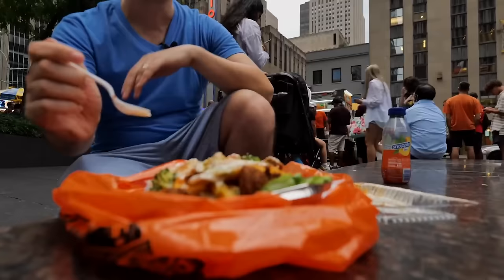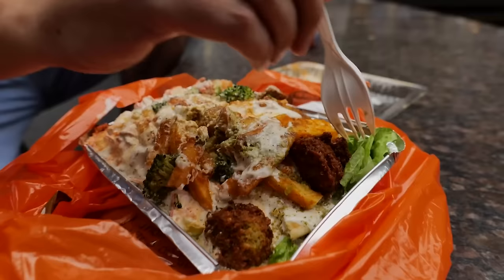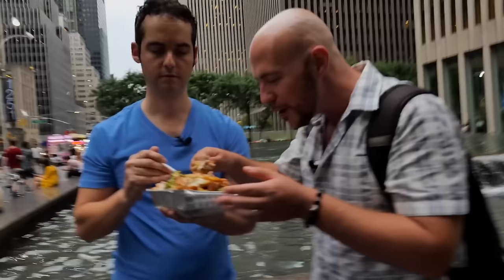So let's start from the top. They gave us French fries. They gave us falafel. Then we've got veggies, including broccoli here. We've got a mix of chicken and lamb. And if you can get to the bottom, somehow, some way, we have their famous spicy rice. It's actually better to use a spoon, but this is messy. This is messy food.